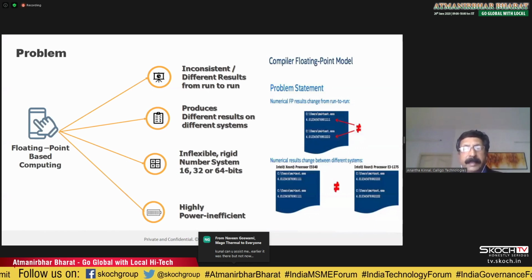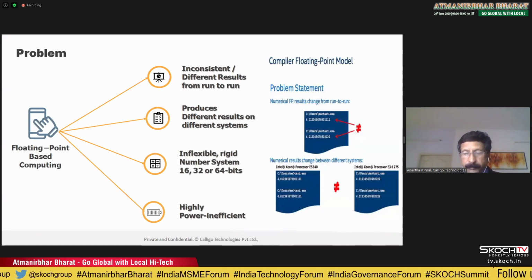It's an inflexible and rigid number system, which means you have to use only 16 bits or 32 bits or 64 bits, and because of this it becomes a very highly power inefficient number system.